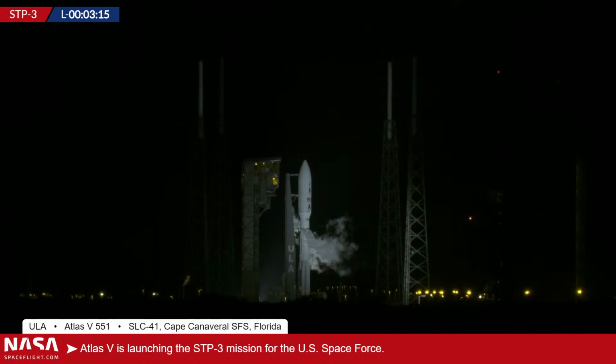This is overall the 90th flight of the Atlas V rocket. And what mission is it of the year for ULA, Thomas? 5th? Yes, the 5th flight of the year for United Launch Alliance, and their final one for 2021.